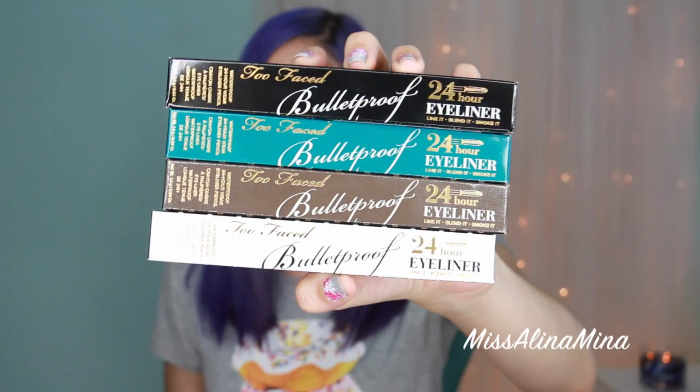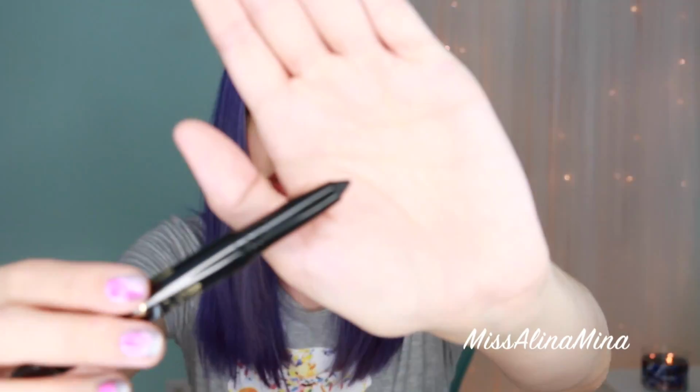So for the Too Faced Bulletproof 24-Hour Eyeliners, they had them, I think, also 50% off or something like that. So I didn't get all the shades, but I got quite a few. I got 4 of them. These are kind of interesting because they're like thick. I don't know how these stay sharp. Let's see, look at the tip.